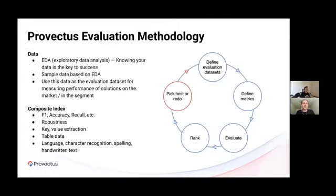Exploratory data analysis is a must. So we always start with data and not from vendors or machine learning models. Knowing the types of documents, the ratio between handwritten and printed texts, tables, forms and paragraphs, images, noise levels, and also assessing a long tail of custom edge cases is crucial.